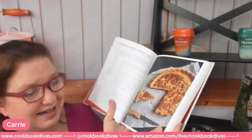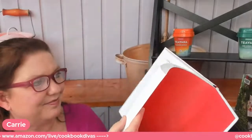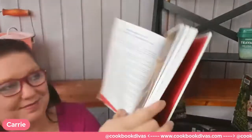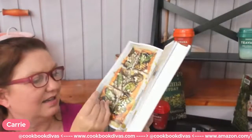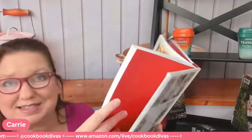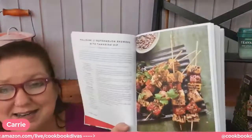I would totally eat a pickle tart. Caraway salmon with red pepper and quinoa salad. Beef skewers with puy lentil and chickpea salad. Ooh, I don't know what this is. Is that eggplant? It must be. Aubergine and feta tart. Yes, British people call it aubergine. Very fancy. We say eggplant. Halloumi and watermelon skewers with tamarind dip.